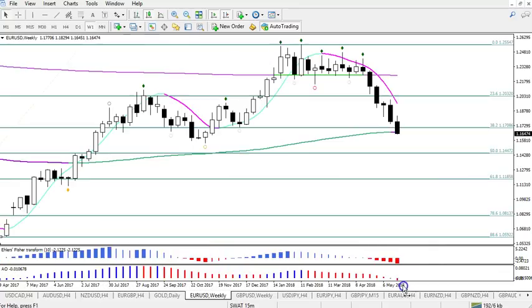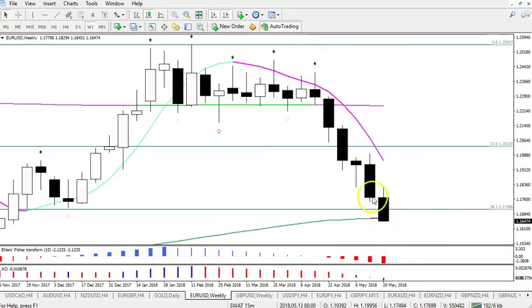I think the price could fall towards this 50 fib, just a little bit below 115, which is a psychological round level, of course, as well. So I think more downside is expected on the euro dollar just based on this weekly candle and the momentum that we've had.